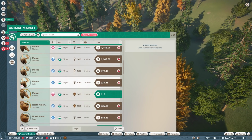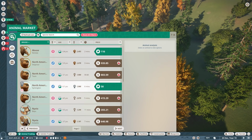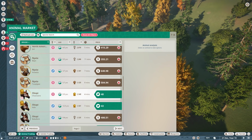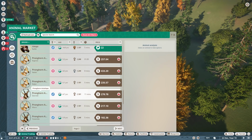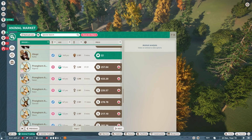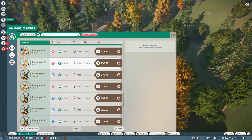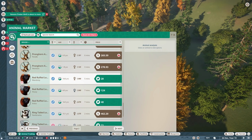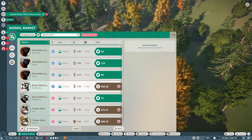We already have grizzly bear, we already have moose, we already have North American beavers. I don't have any nyala or an okapi, and I do love okapi. I mean, okapi are probably the closest I'm going to get to having a giraffe here, to be honest, with pronghorn actually being the second closest relative of the giraffe. Okapi, pronghorn. Maybe I will get an okapi.